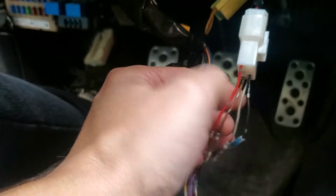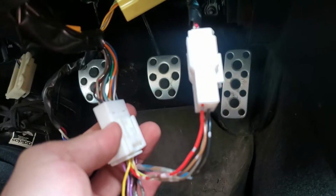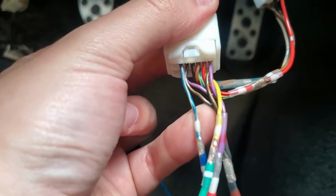Now what's going to work is your horn and your cruise control. You're going to have to figure this out if you want to splice it. If it was me, I'd make a plug and play connector. Just go to your local scrapyard and cut off the connectors. I'll get you a close up.